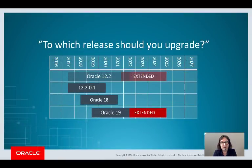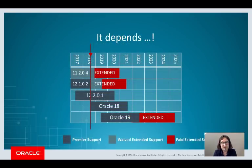So the question is, to which release should you update? What is your choice? What should you do? And let's put in a time marker. So as I'm recording the seminar now in July 2018, you see that for 11.2.0.4, we are already very close to the end of the waived extended support period. So it's just less than half a year actually to go until end of this year.